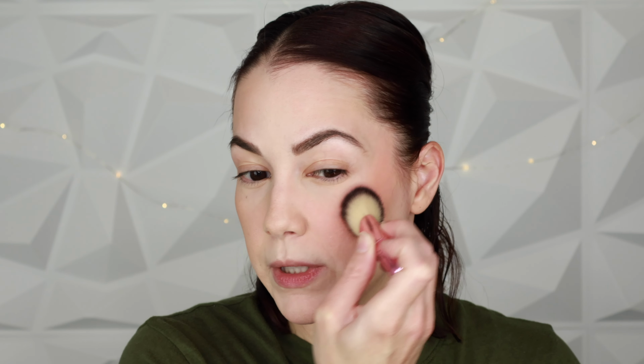And the first time I used this, I went in way too much. These are very pigmented. You don't need that much. A little bit goes a long way, so you will have these for a very long time. And the formula is beautiful.